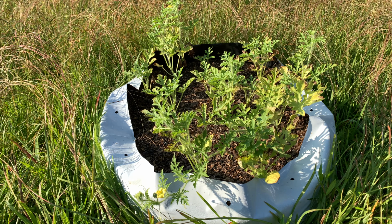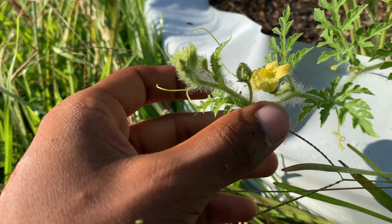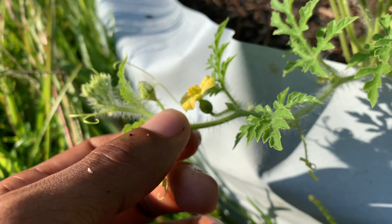Alright, YouTube, so I have something special for y'all today. This is the Azerbaijan variety, 36 days after direct sowing. So it's already producing its female flowers. And not only that, but I've noticed something unique about this flower.